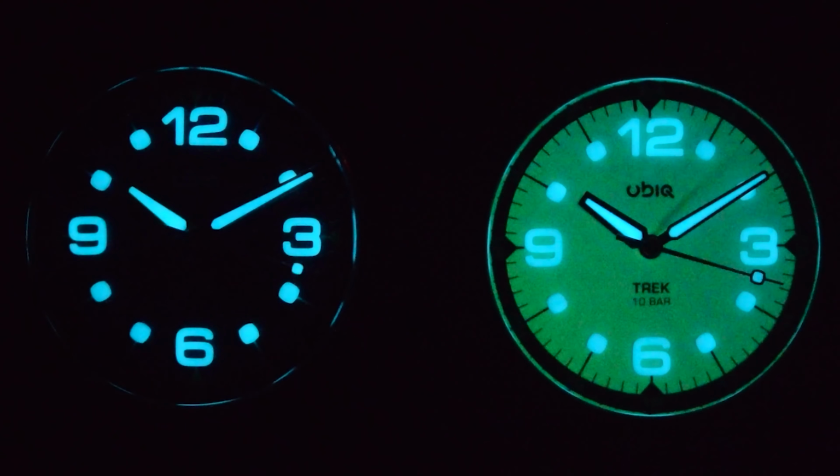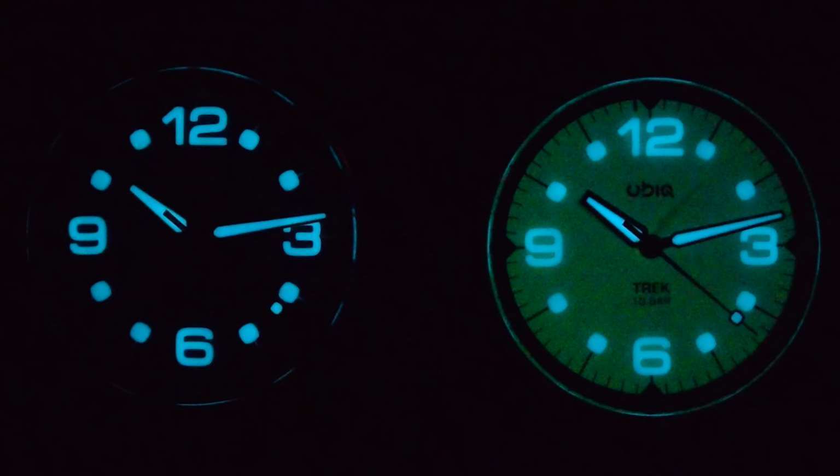When I turn the speed up on both of these, the lume dial fades, but the blocks don't. And crucially, neither do the hands, meaning both watches still give a really clean read at the end of my test. Good job. All right, on wrist.